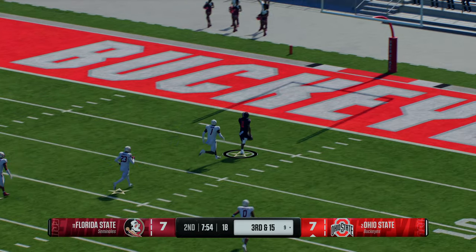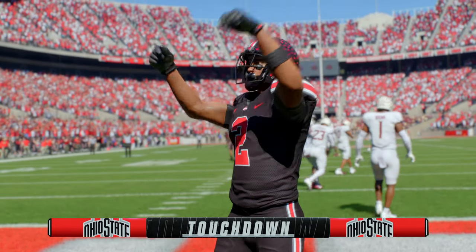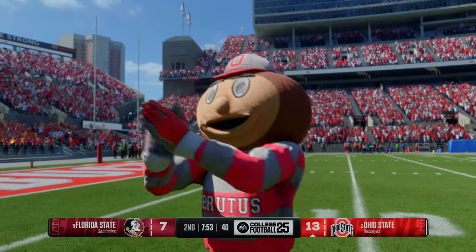Obliterates him, still on the move. Touchdown, Ohio State. Hauled it in and just kept right on running to the hallelujah land. And man, what a game-changing tight play.